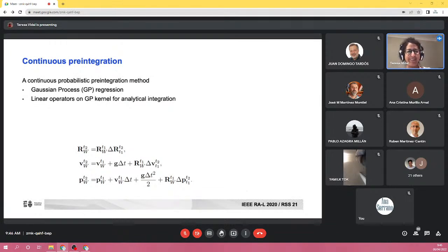Some of our work started with this preintegration a few years back. For inertial aided integration, it's important to have a continuous representation of these pre-integrated measurements, or the IMU measurements in general. The reason you want this continuous representation is because then you can query these measurements at any time where you get information from the other sensors, like the LiDAR, where you could get an IMU measurement at the time of a LiDAR point, or at the time of a keyframe in vision.